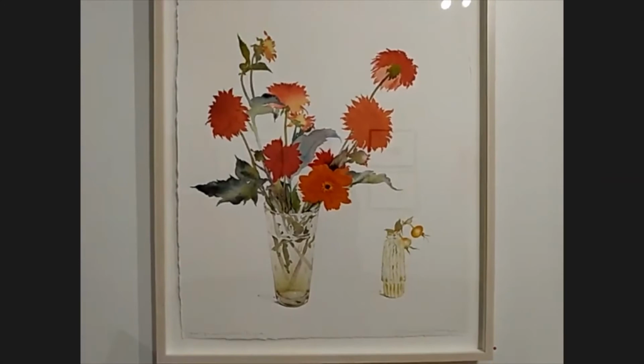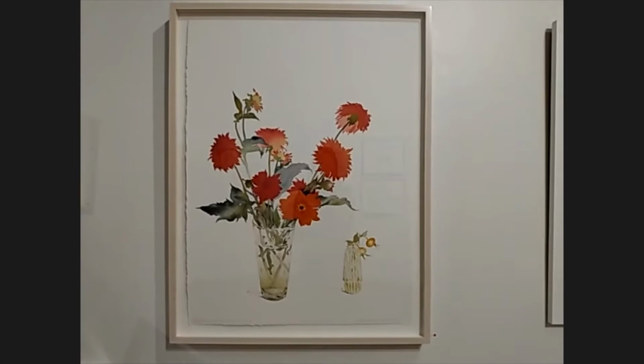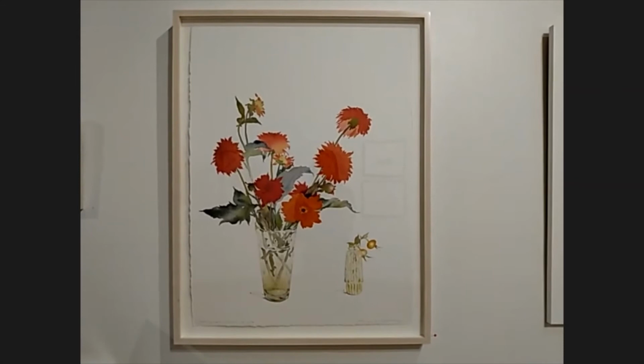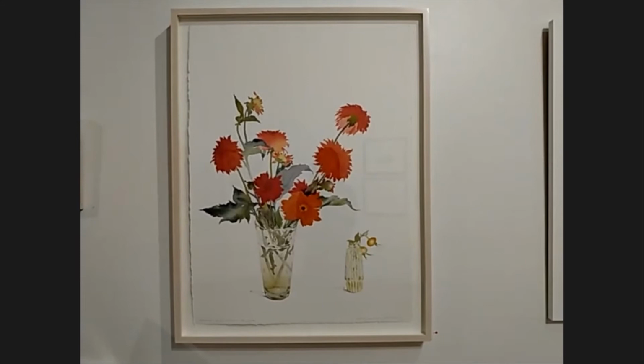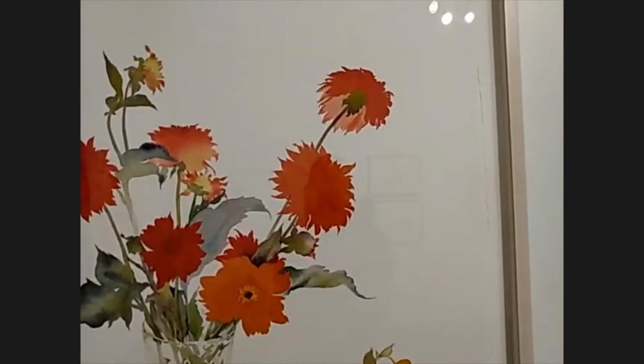But your work has a very graphic quality on top of the observational part. The forms are very defined, so it's quite interesting. Well, yeah, they're kind of hard edges. I paint really wet, so the hard edges just happen with the brush strokes, and so there's a whole flowing thing going on, but it can be a rigid edge.